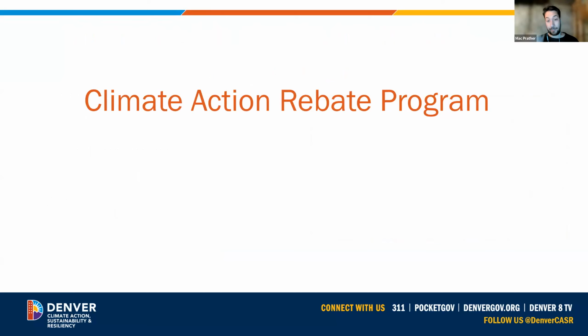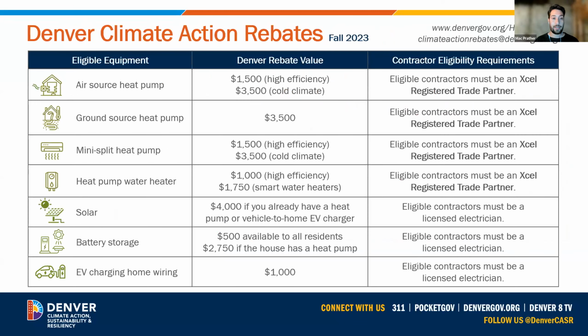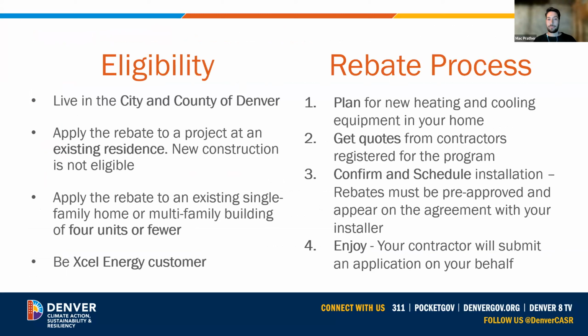A little bit of detail here on Denver's heat pump and home energy rebates. This is just a sample of what's available right now. Heat pumps for heating and cooling your home, heat pump water heaters, as well as rooftop solar, battery storage, and EV charger wiring. So of course, to access these, you need to be in the city and county of Denver. You need to be in a small residential building. It's really for single family, duplex, and townhome buildings, and you have to be an Xcel Energy customer. Again, we want to push people to use the Xcel Energy rebates as well.